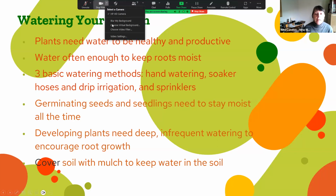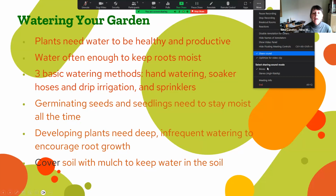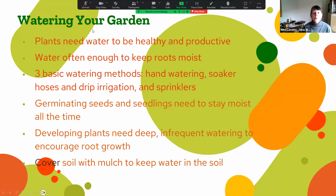Drip irrigation and soaker hose save time, water, and money because it delivers water directly to the root zone where the roots are. It reduces evaporation, and you can use a timer to automatically water at regular intervals. And this is important during the summer, for instance, or during the times when your center is closed.